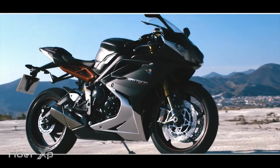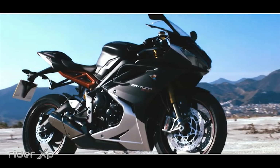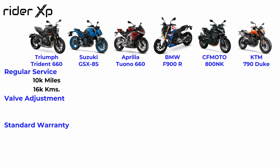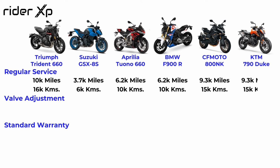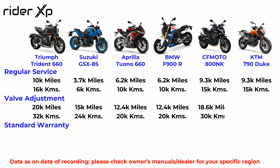Speaking of warranties, since the Trident engine is a detuned version of the Daytona 675 engine, it requires regular service at intervals which are way longer than some Japanese motorcycles, which is also the case with the CF Moto and the KTM, which have similar service intervals. Suzuki is the most conservative and requires the most frequent service interval. The major service, which is a lot more expensive and often requires an expert mechanic, is fairly comparable across the board. Triumph continues to be the most low maintenance even in that area.